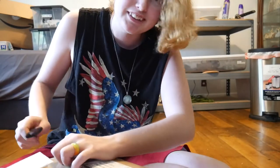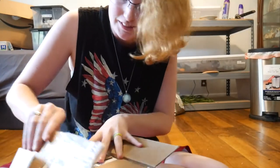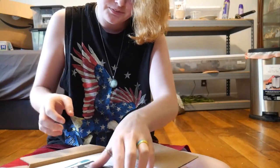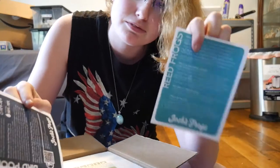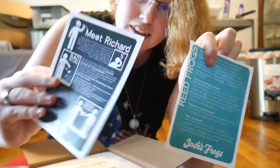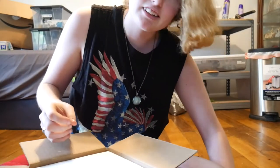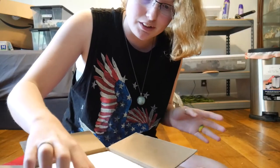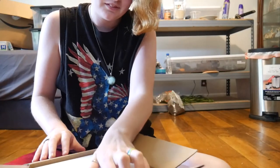But I'm actually really excited about these guys. I've been wanting them for months and I finally was able to save up enough. So of course, like my last frog, my budget's frog, there's care sheets. Obviously I did a ton of research on these guys months in advance before I got them, so pretty much know how to take care of them.